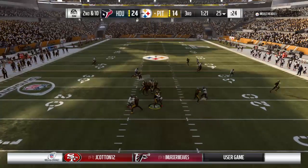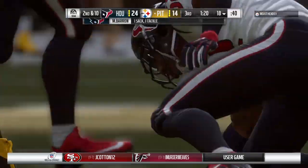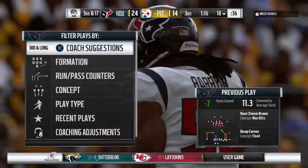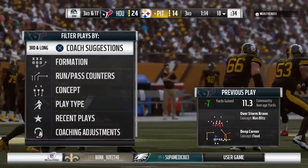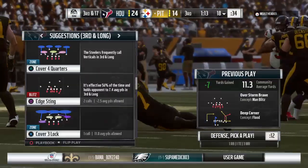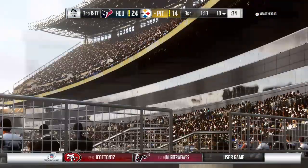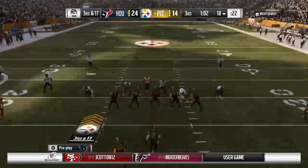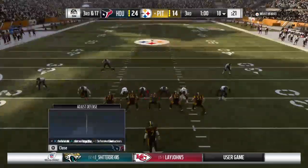Second and 10 now. It's Roethlisberger. And he's going to go down. The Texans come at him and are able to bring him to the ground. Mark Barron coming on the blitz. He gets him for a loss of 7. So the sack, and now a 3rd and long situation for the Steelers and Ben Roethlisberger.